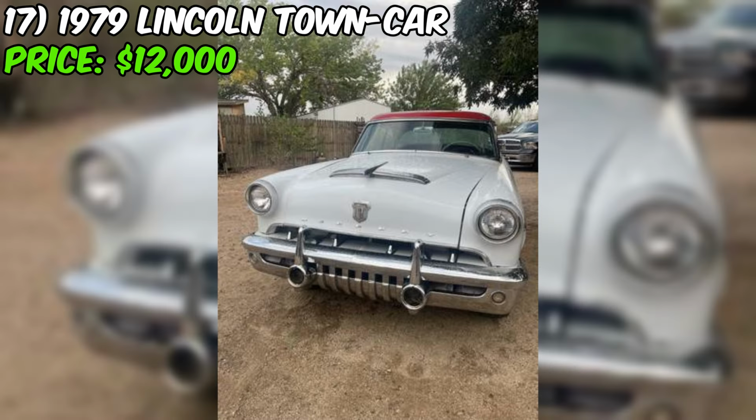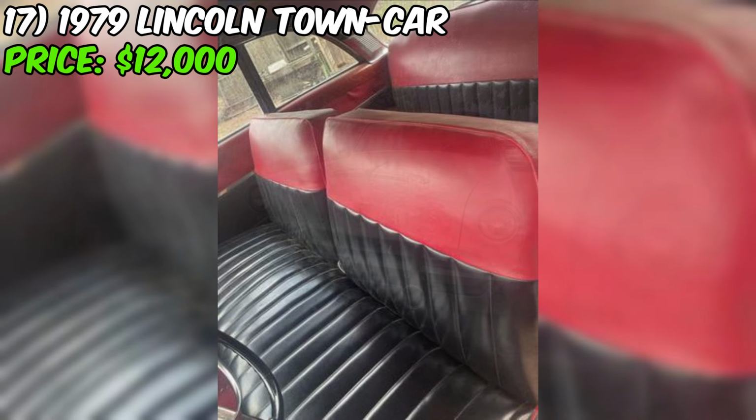17. We've got something really special for you. A 1979 Lincoln Town Car Continental that's in absolutely incredible condition. This beauty is up for sale on Craigslist for $12,000, and let me tell you, it's worth every penny.